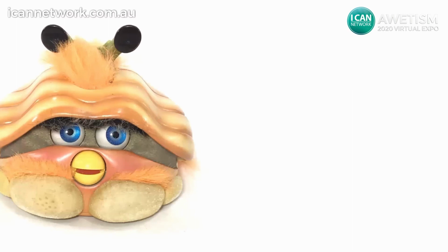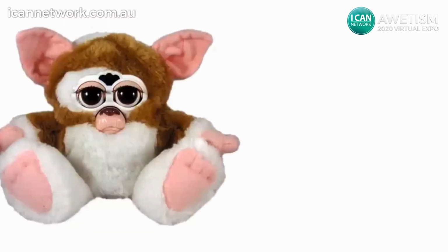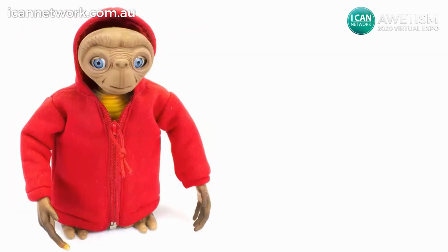This Furby cost around $100,000, and only 5 of them were ever made, and only 2 were ever known to be sold. Furbys also had a lot of other additional merch, like plushes, t-shirts, and backpacks. There are also things known as Furby Friends, which are similar to Furbys, but not really exactly like them. These include the Shelbys, the Gizmo Furby, and the ET Furby.